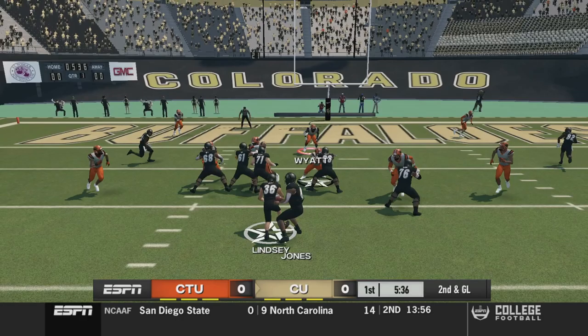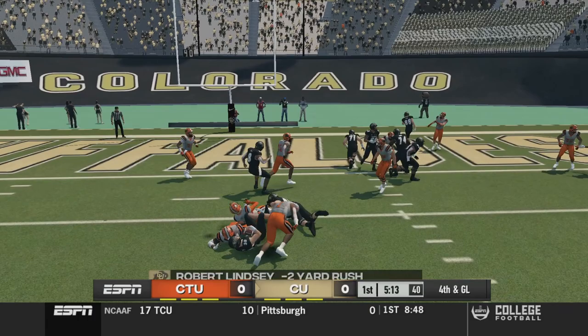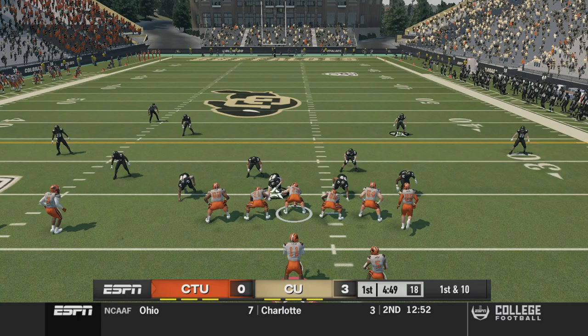Play action fake, quick throw across the middle. That one's caught by Mike McCray. The true freshman Smoke Wyatt is there for the tackle. 3rd and goal, handoff, and that one is a stop. Tyler Ashley and Smoke Wyatt were both there on the stop. That's about a loss of 3. Jamarcus Lexington had the initial penetration, and now it's a 3-0 game in Colorado's favor.